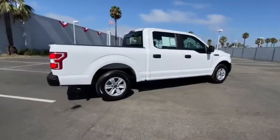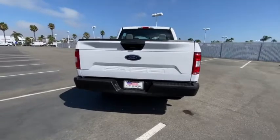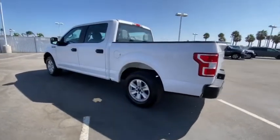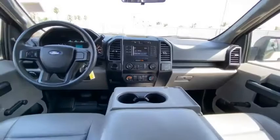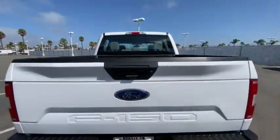Take a closer look at this full-size light-duty pickup that leverages military-grade aluminum alloy and high-strength steel to produce class-leading towing and payload capabilities. It's a one-owner, clean CarFax, 6-speed automatic transmission with a 3.3-liter V6, 290 horsepower. It gets 20 miles per gallon in the city, 25 on the highway.